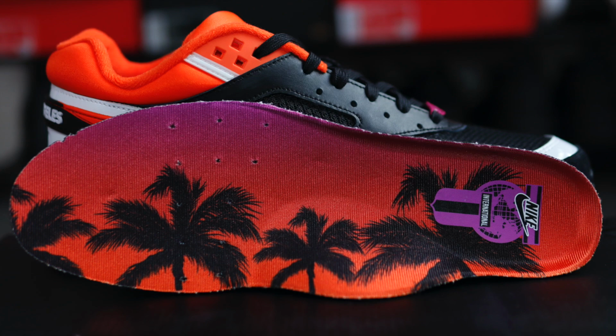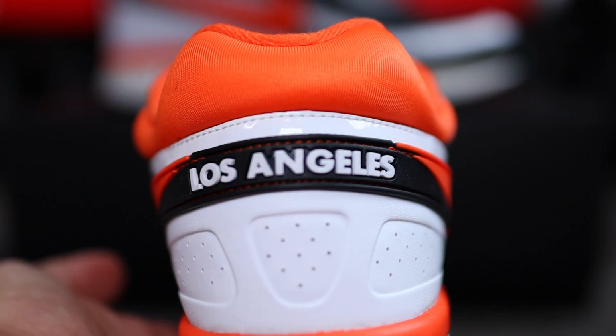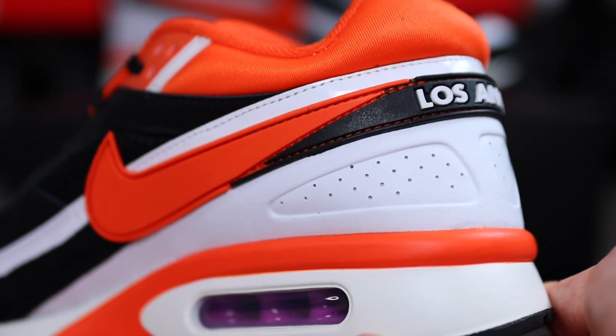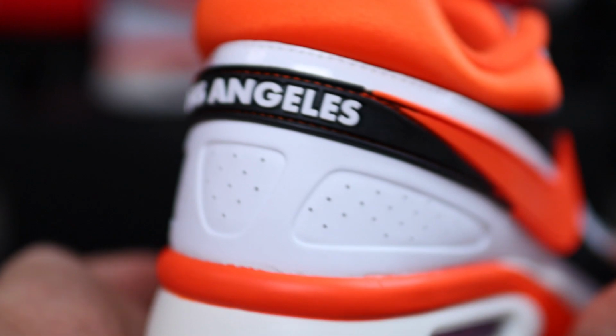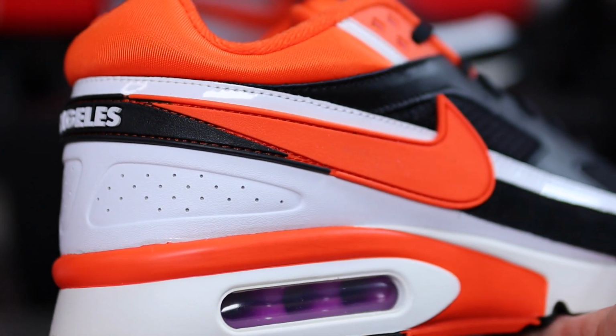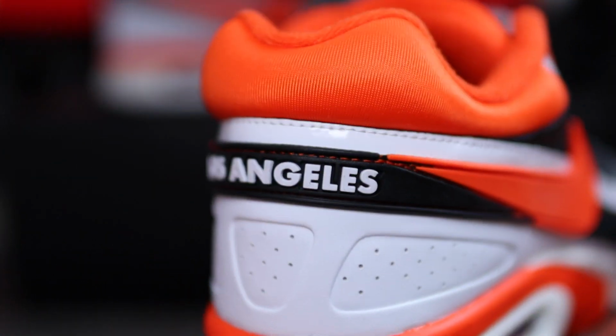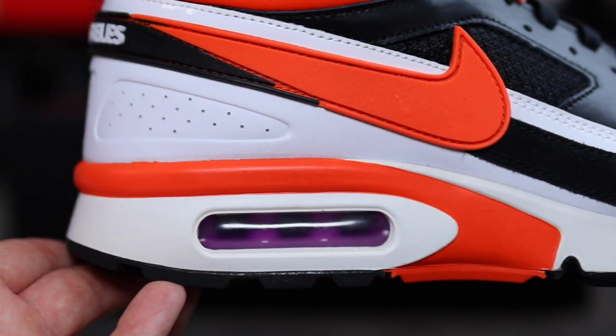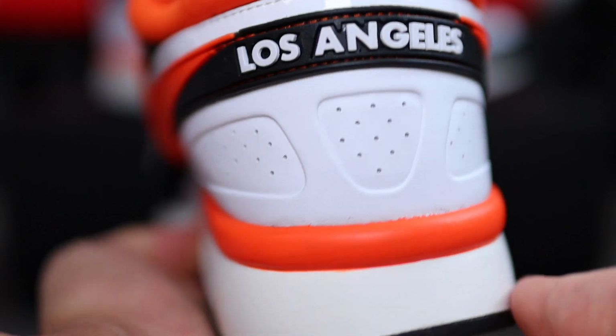Now just above the heel counter we've got the same material as we do on the tongue, but on the actual heel counter itself, what replaces the Air Max branding is of course Los Angeles. And this panel actually blends in nicely to the Nike swooshes. And just underneath that we have that white panel which has these perforation holes, and this is the bit that always got me as a kid.